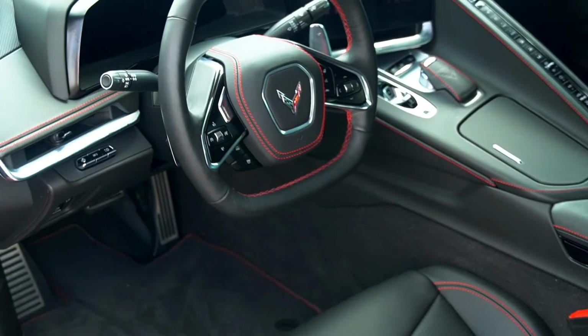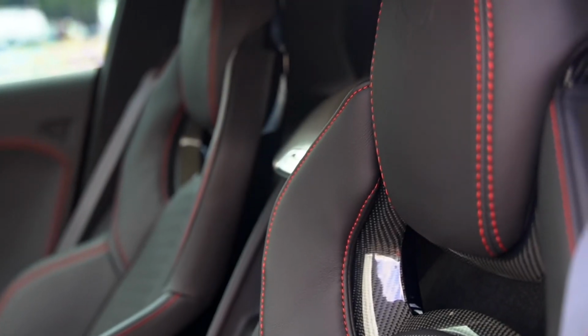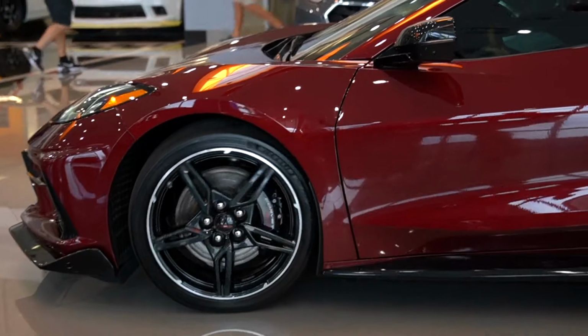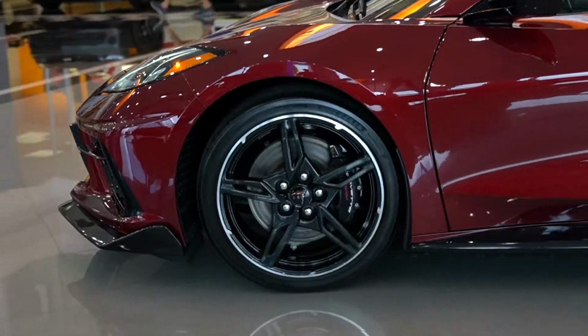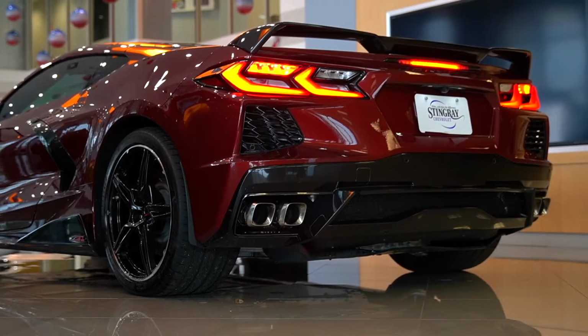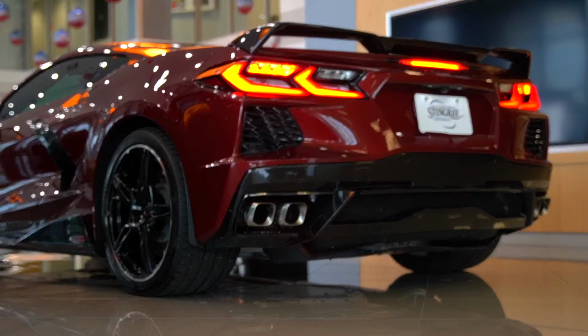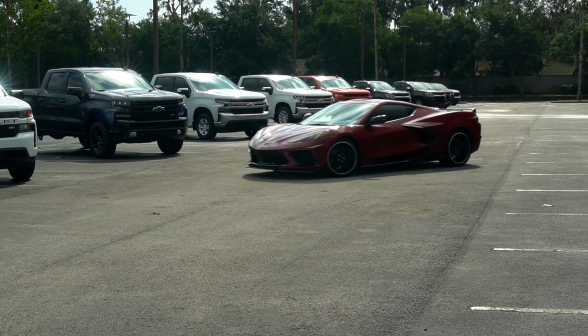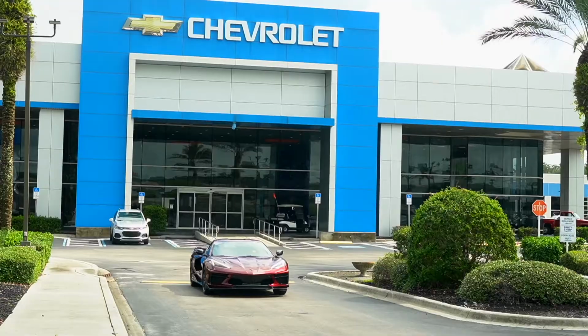Inside, the 3LT jet black interior is upgraded with red custom stitching throughout the cabin, which complements the GT2 seats nicely. The wheels are carbon flash, 5 open spoke aluminum with machined edge. Stingray Chevrolet purchased this car at market value, which is above the original MSRP. But this offers you the opportunity to skip the wait and drive it home today.